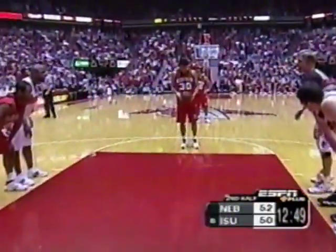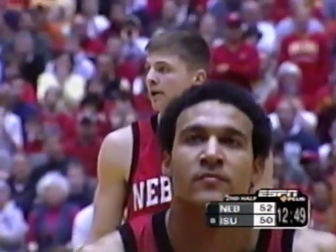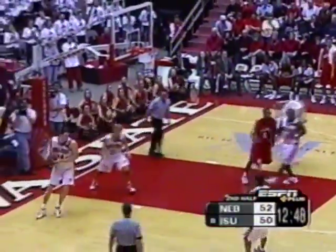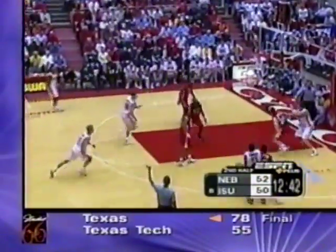And now on the other end, Cookie Belcher, the senior, working with Steffon Bradford, a little 2-man play. Belcher taking it all the way to the glass. I believe they counted that basket. They did count it as 52-50 Huskers. 12:49 to play. Belcher trying to make it a 3-point lead. And doesn't. Well, you have to give Nebraska a lot of credit. They haven't let Iowa State really unleash their 3-point game yet. They're going to try it there.